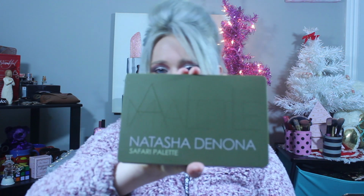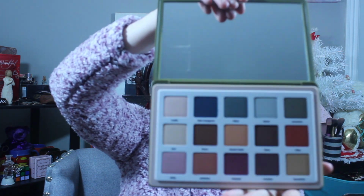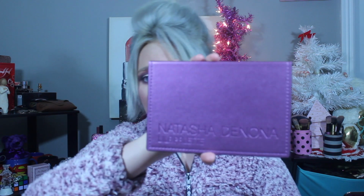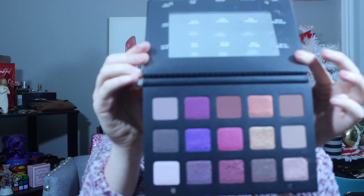Then the next palette, the Sephora palette, looks like this. I feel like this one is a really good one for the fall time. And it's just a palette full of mattes. Then the next palette is the Lila palette, and it looks like this. A mixture of shimmers and mattes, really pinky purple tone. Very, very pretty.